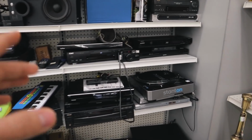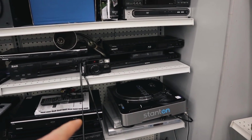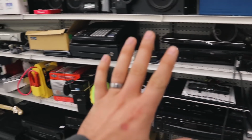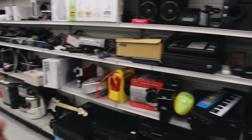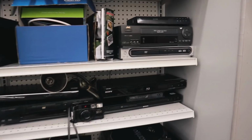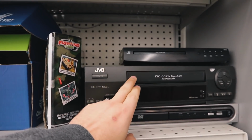That way I'm not starting just on this corner and doing my research on my phone, and then I might miss something that's all the way down here. So I just go through real quick, cherry pick anything, put it in my cart, and then start to do my research. So number one item to keep an eye out for are definitely going to be VHS players.